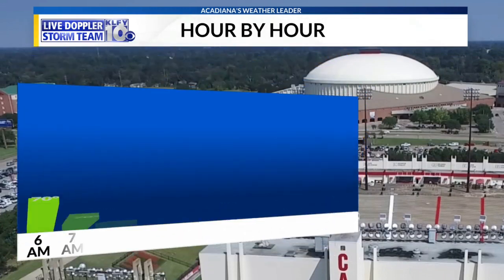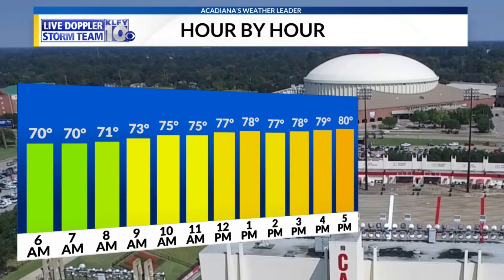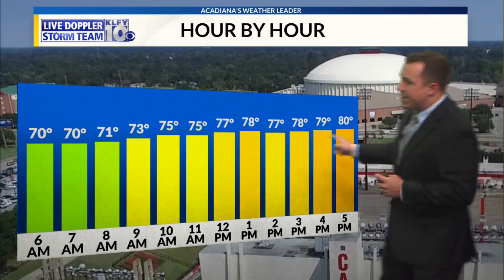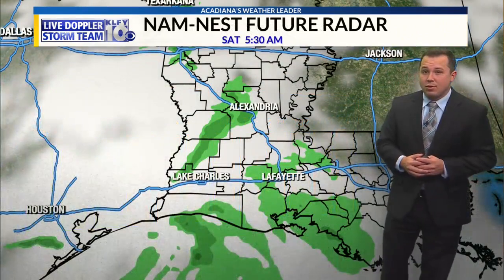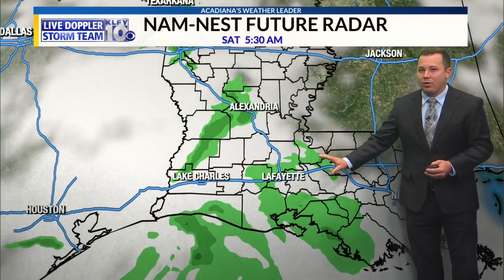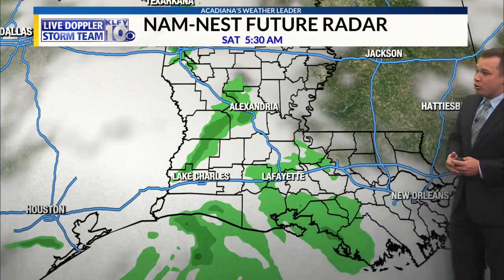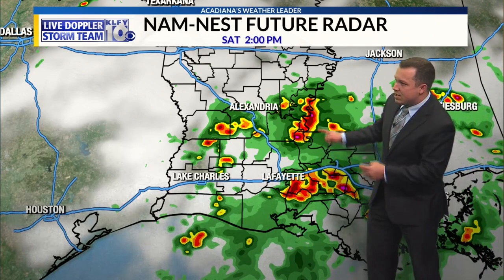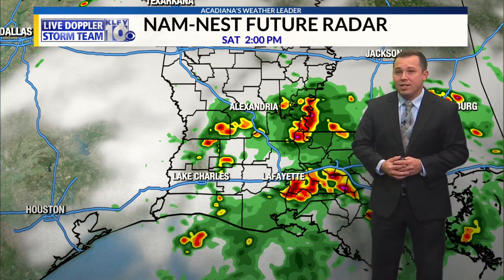Satellite radar shows this energetic southwesterly flow overhead, which will help to produce those storms for today. Temperatures rising through the 70s, getting to near 80 degrees for this afternoon. Here's our future radar, and this model has really been pegging things well through the past, I'd say, week or so. So this is the model I'm using for this morning. Notice it does show these cells beginning to pop up later on in the afternoon.